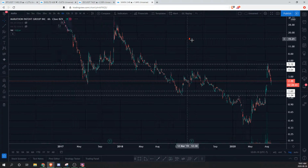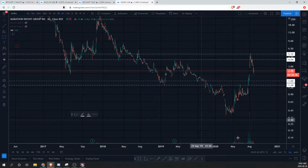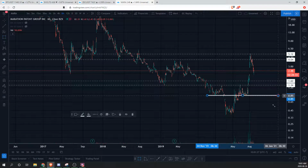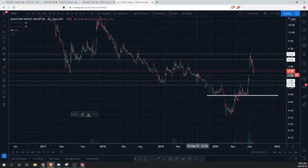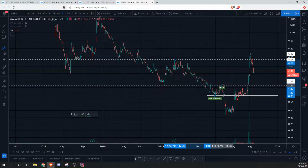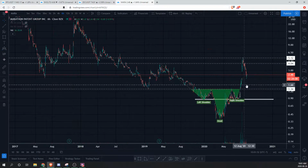And when we really zoom out, we can clearly see a very, very well respected structural reverse head and shoulders. If you want to make it even more evident, there you go. That's about as clear of a reverse head and shoulders as you can really get. Let's do the head and shoulders, like so. And then we can see that breakout zone is around $1.50, and that previous key breakout zone could potentially act as a new level of support. So yeah, $1.50, $1.60 is going to be a really good opportunity for MARA, in my personal belief.